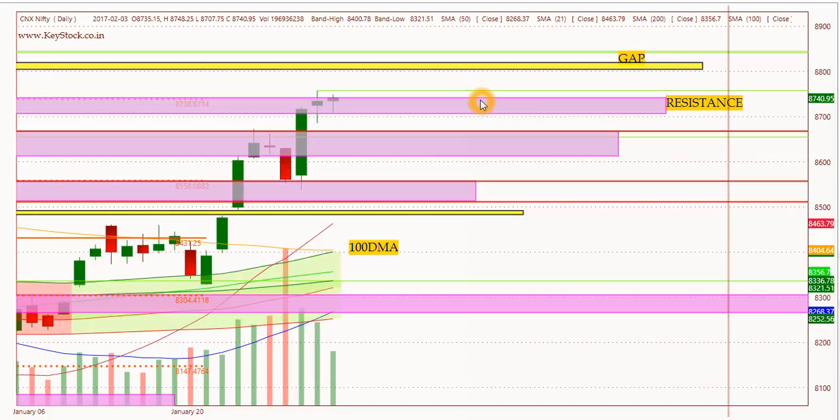Now let's look at the resistance levels. As you can see, after a big up move on the budget day, we had two quiet consolidation days, and they both met with resistance at around the 78.6% retracement from the swing low of 7890.